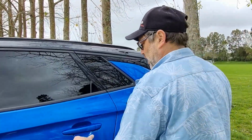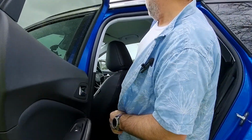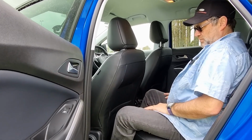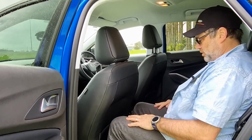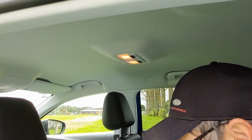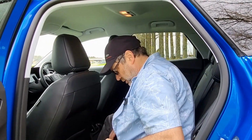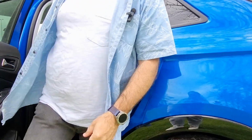Okay, now in the back. I haven't sat in here yet. Let's see what this is like. Legroom is okay. There is a bit more space in the front. That seat could go further forward. Headroom's really good because it is quite a high roof. But yeah, it's a fairly comfortable spot to sit. Leatherette with the Alcantara. It's okay. It's not bad at all. Actually, it'd be quite comfortable.